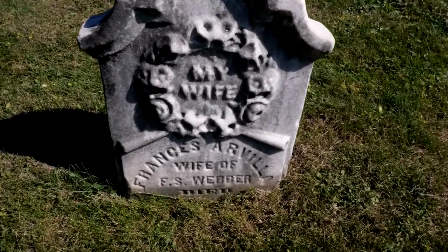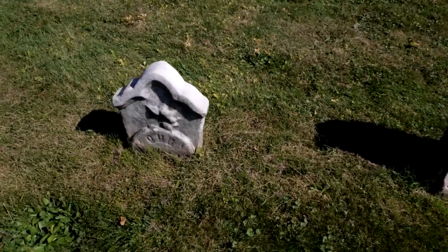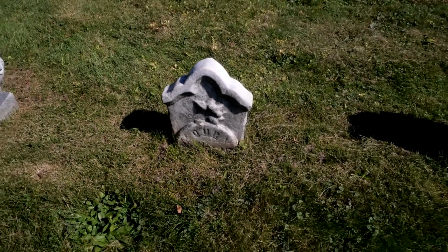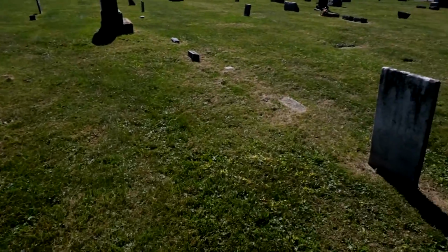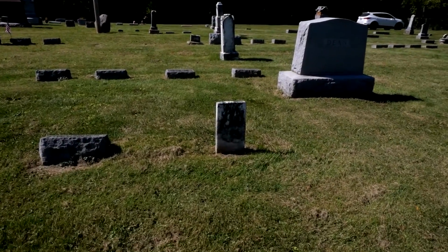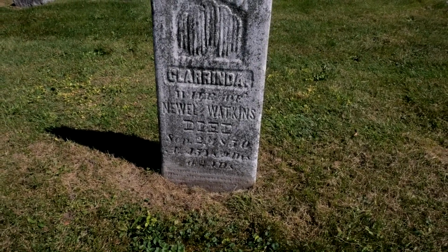Oh, these are the ones there too. You can see that they're cut off. They're sinking into the ground. Same with this one. Sinking into the ground so you really can't read it all the way. Another, some old tombstones, style like this one too. 1850. Couple missing ones.